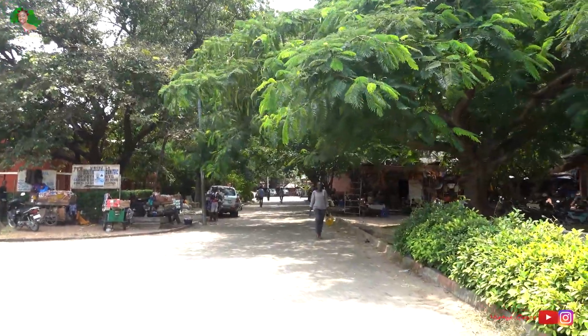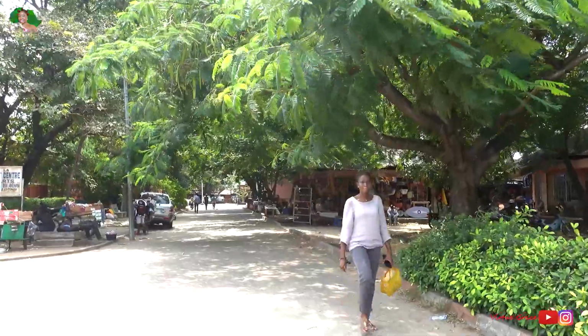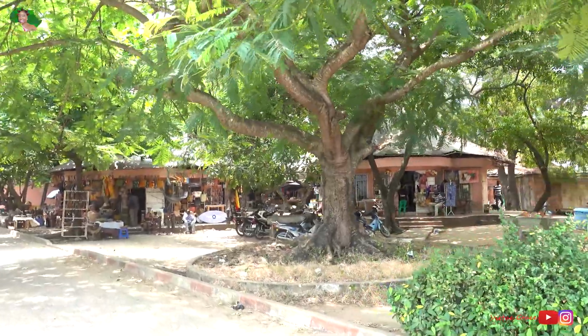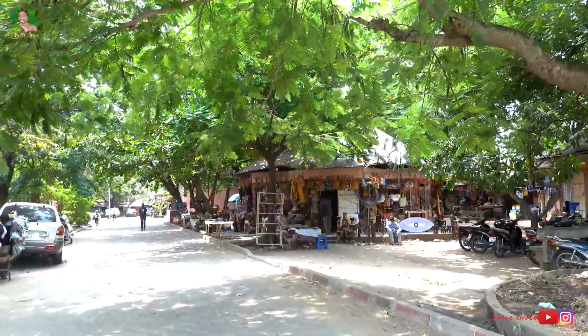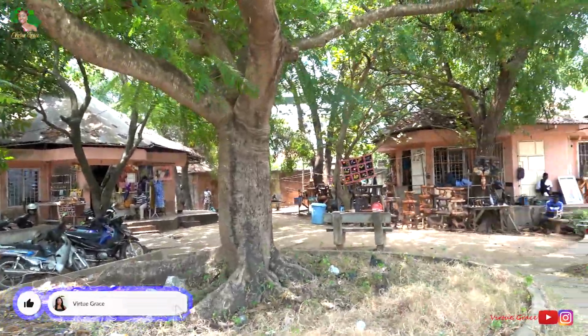One thing with Cotonou is it's so calm and peaceful, quiet. And I love that there are trees everywhere, so it's always very refreshing and you don't get to sweat. And the sun is not scorching, so you can even walk and still enjoy walking around.